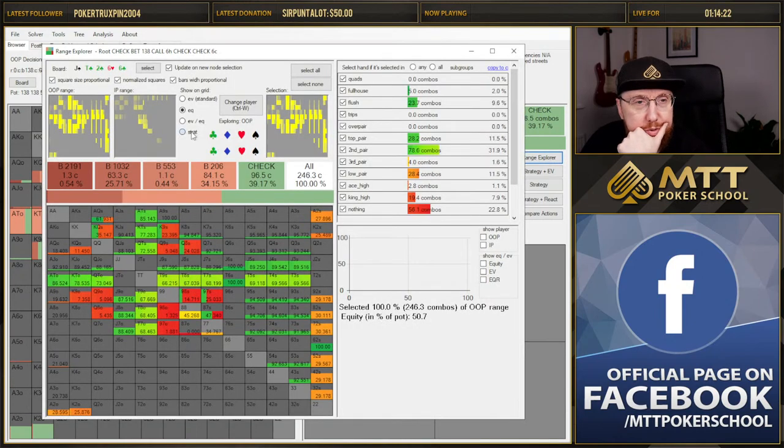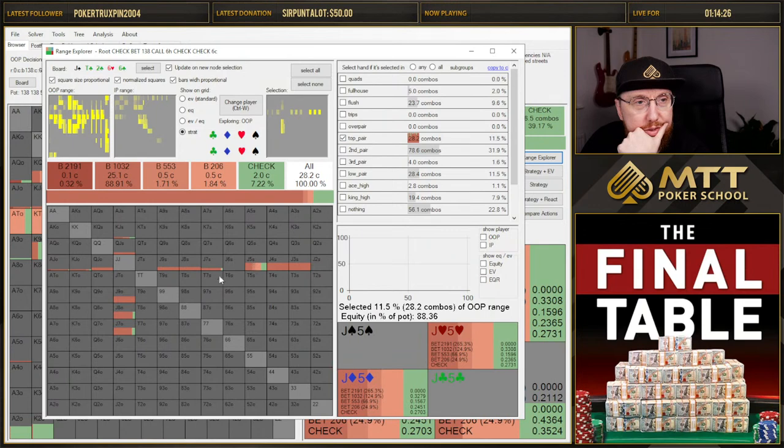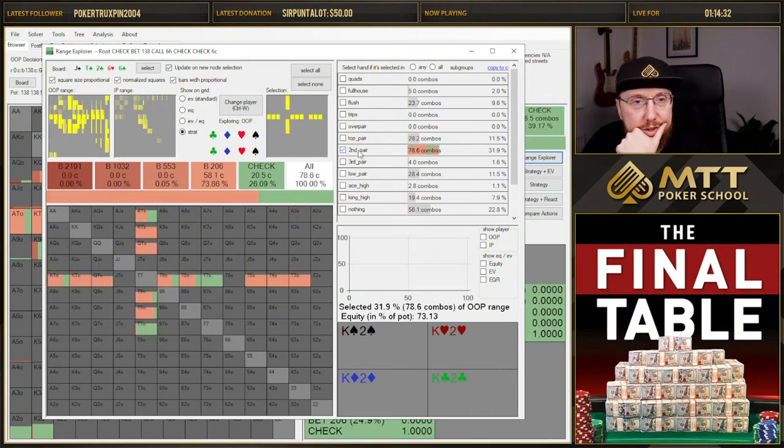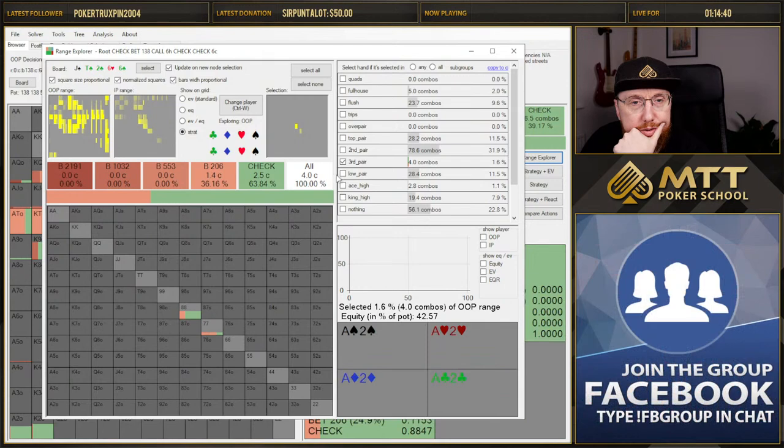Yeah, I think this is pretty interesting because we've got to make sure that our line makes sense. So if they're betting, they're overbetting with all of their jack x hands here. They're blocking most of their 10x. And then they check 8s and 7s. Somebody mentioned this before. Some pairs.